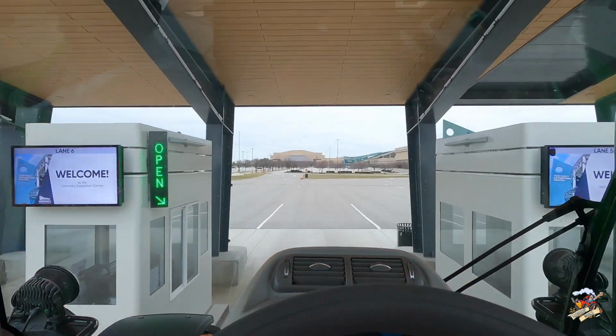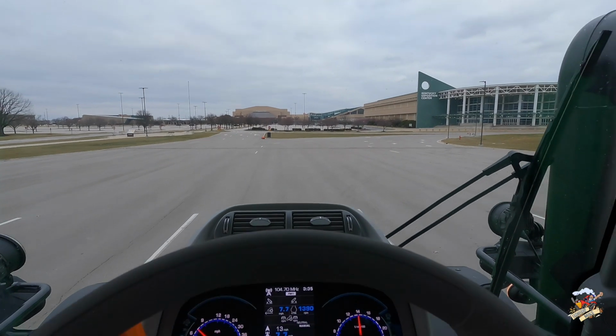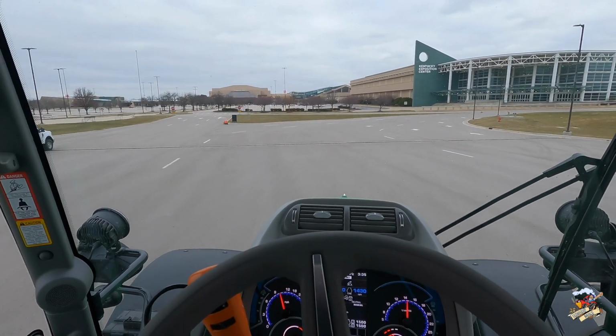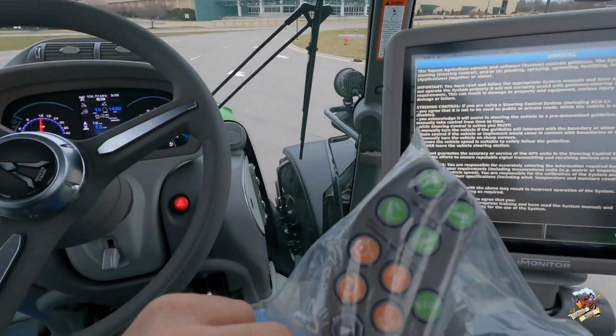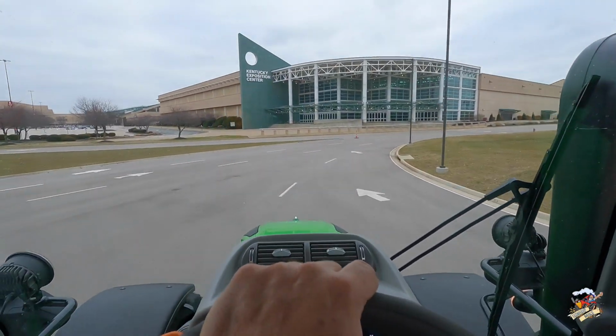And all the years setting up this show, this is a first. I've never driven a tractor right through the front gates. This 7250 that I am driving has the TTV transmission. If you want to see a video on how that transmission operates, I just did an instructional video on that a month ago. I'll put the link to it at the end of this one.